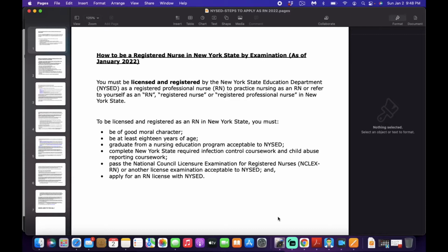In New York State, the licensing of most professions is regulated by the New York State Education Department, the New York State Office of the Professions, and one of them is registered professional nursing, or simply registered nurse. You must be licensed and registered by the New York State Education Department, or NYSED, as a registered professional nurse to practice nursing as an RN or refer to yourself as an RN, registered nurse, or registered professional nurse in New York State.